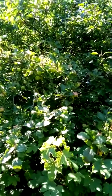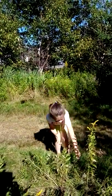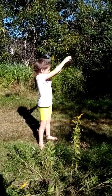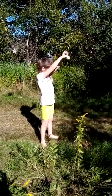Oh my God, Hayden. Look, there's apples on this tree. Let's pick some. Oh, I didn't see this ever before. Mommy, next time we come here, we're picking apples. We found an apple tree. Oh my god, Hayden. Mommy, look. Woo! Okay, let's check out these apples.